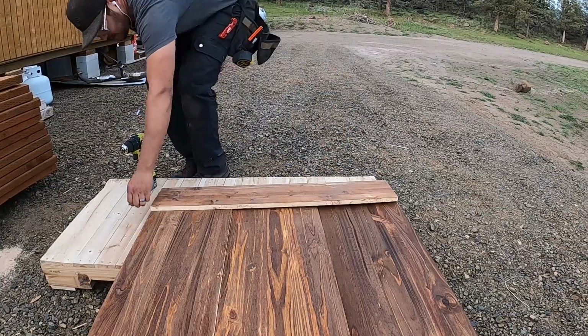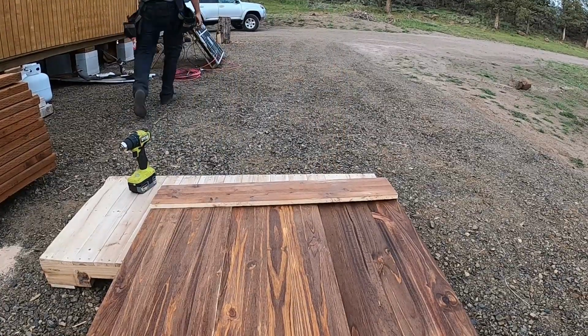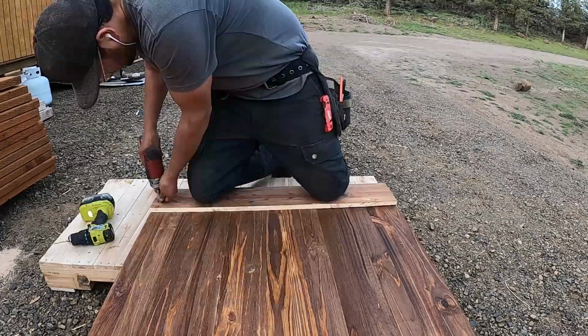I'm so excited to drill holes that I forgot to get the bolt socket. I need to drive this in.